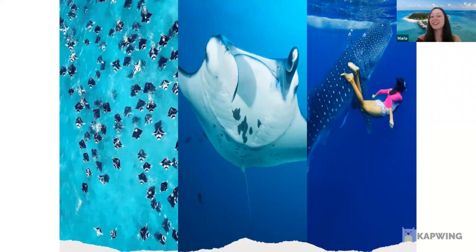The highlight of the Baa Atoll is Hanifaru Bay. That's this little bay that has naturally become a feeding ground for manta rays, and it's also a sighting for whale sharks. Particularly between May and November, you can see hundreds of manta rays around there, and guests are able to go and do some snorkeling around there as well.